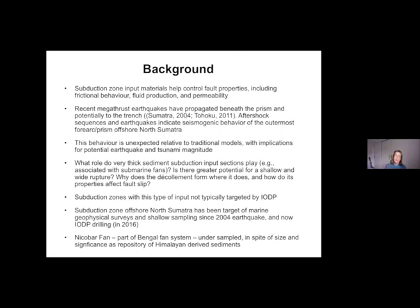So following the 2004 earthquake, the northern part of the Sunda subduction zone, so offshore North Sumatra and beyond, as well as other parts of the margin, has really been a big target of marine geophysical surveys and shallow sampling. And that included actually a consortium in the UK that Andreas Rietbroek in Liverpool was involved in with us as well. And now from 2016, we've also been able to do some IODP drilling. So we've gained a huge amount of knowledge about this particular margin, building on what was known before.